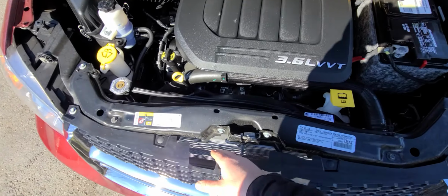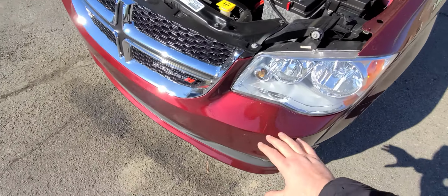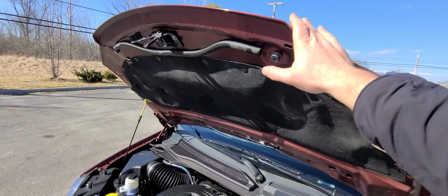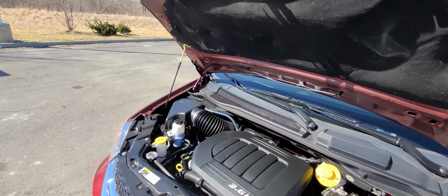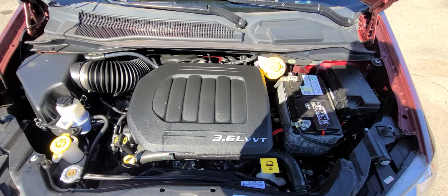We didn't even have to do the radiator condensers. It was literally the sheet metal. Bumper cover, headlight, hood. It is done professionally. This is something that we've been doing over 20 years.